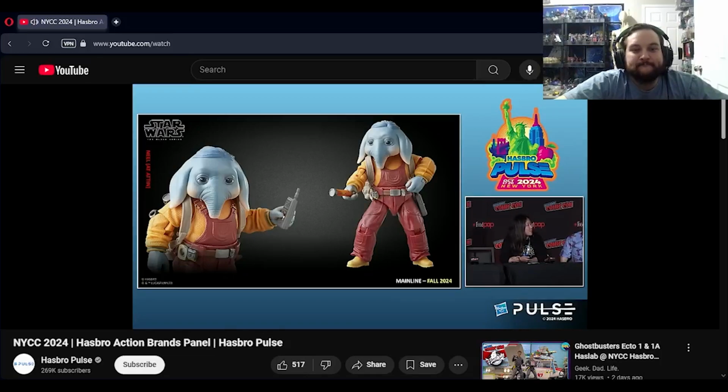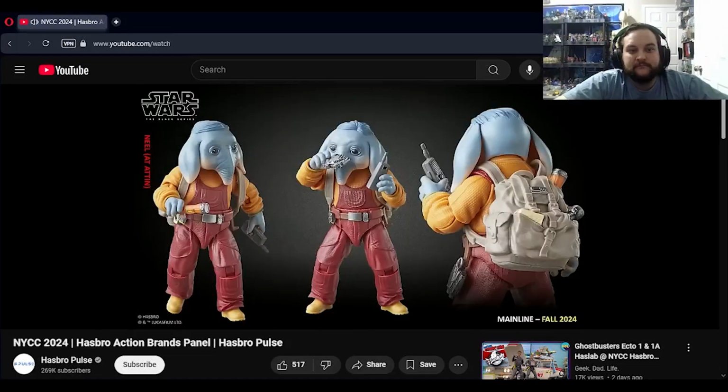He does have a walkie-talkie, a flashlight, and binoculars that come with him. And the walkie-talkie and the binoculars actually hook onto the side of his belt as well. Love little details like that. And of course, a removable backpack. All the kids have a removable backpack. They're going on an adventure, right? They need to store their stuff somewhere. The binoculars might be one of the cutest things I've ever seen for this already over-the-top cute action figure.